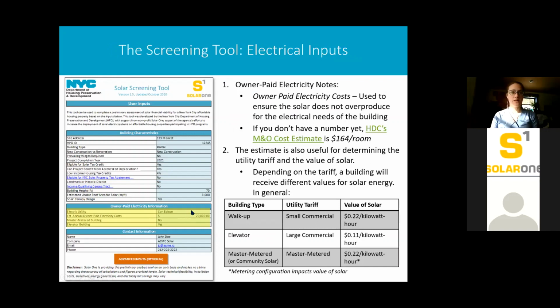For the electrical inputs, the owner paid electricity information, you want to put in the utility, which in New York City is almost always Con Edison, and then the estimated owner paid electricity costs. That is, you should put in as accurate a number as you can. But if you don't have a number already, then you can always use HDC's M&O cost estimate, which is $164 per room, or CPC's cost estimate. But keep in mind that if it's a building that's going through electrification, then it might be higher than that. And it's always better to try to estimate it as accurately as possible. That number is used to make sure that the solar design doesn't overproduce for the building, and that the tariff from the utility is accurate.